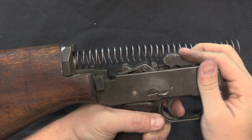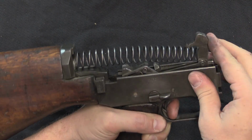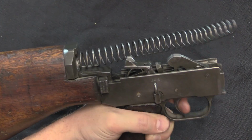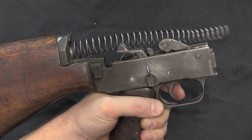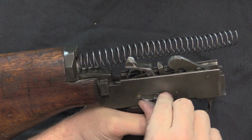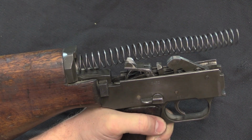So our fire control group here is also worth taking a look at for a moment. In semi-auto, when I pull the trigger, the hammer drops. Resets when it fires, pull the trigger, it fires again. Pretty simple. The safe position locks the trigger so nothing can happen. And then in full auto, this auto sear is lifted up into position. So you can see that in semi-auto, it's down and it comes up in full auto.